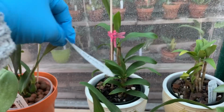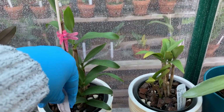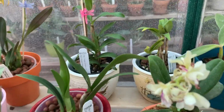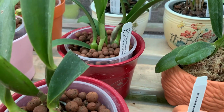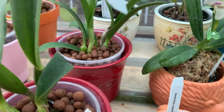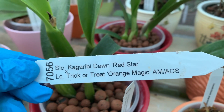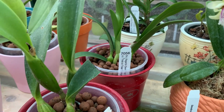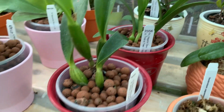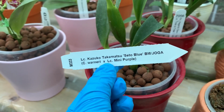Oh yeah, Sunset Valley Orchids. My favorite vendor. One of my favorite vendors. And this one here, the Red Star Trick or Treat Orange Magic. So I hope this one, most likely it's gonna bloom for me somewhere in October, because it's Trick or Treat. And this one here is the purple, the Beanie Purple.